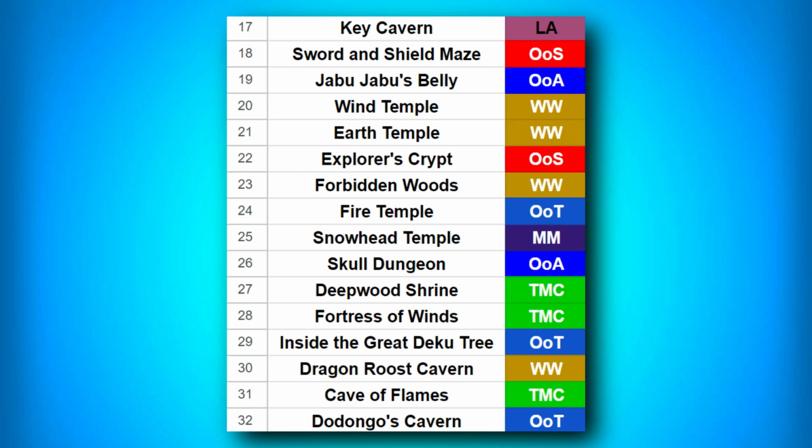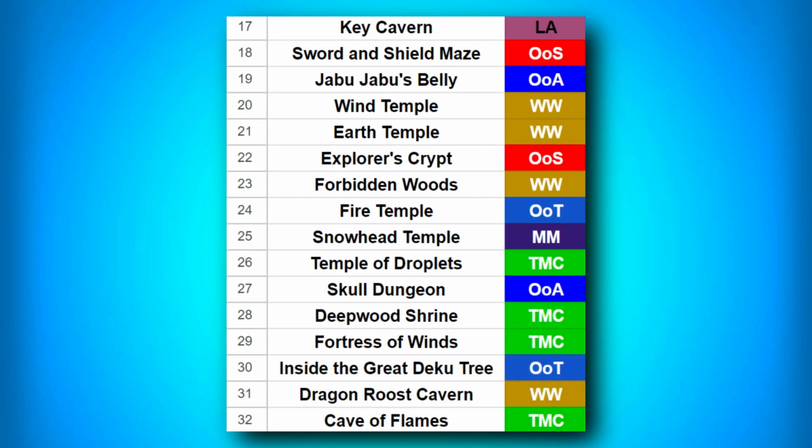And then right above that, I have Snowhead Temple from Majora's Mask and Fire Temple. Fire Temple, I feel like, functions similarly, where you just get on your path and then follow it until you find a key and unlock the next door and keep going and going. And Snowhead Temple is very similar, at least thematically, but I think both of those are able to accomplish more ambitious puzzles and navigational challenges than this. So I kind of ended up stopping right there. I have it right now at 26, right above Skull Dungeon.